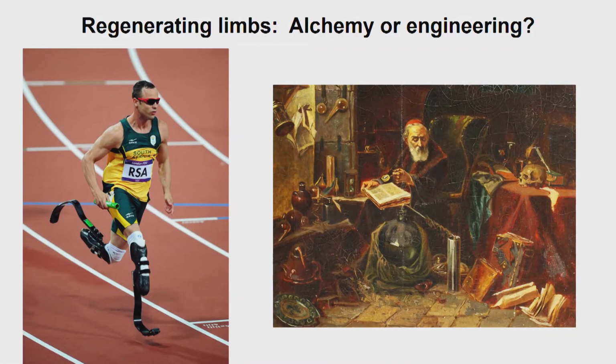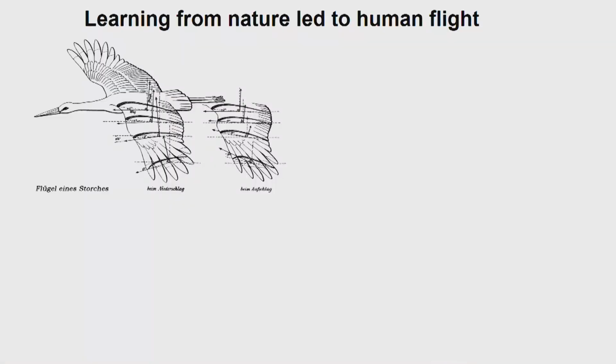So, of course, we know that alchemists for a long time were trying to make gold, but were never successful. And if we think back, the molecular principles of this endeavor really were not sound. But on the other hand, if we think about the process of human flight, we were successful. So in this case, this is a picture from a book by Otto Lilienthal, who was really obsessed with human flight. And here he studied how storks use their wings to fly. And this was very important for him to start designing wings, human-sized wings, for the attempts at flight.